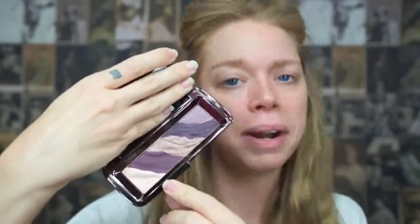And then the other one I got is Exposure, which is all kind of purpley mauve colors. And you guys know I love purples, reds, oranges, neutrals, camo colors. I pretty much love all colors of eyeshadow, actually.